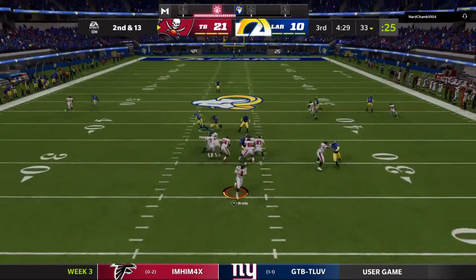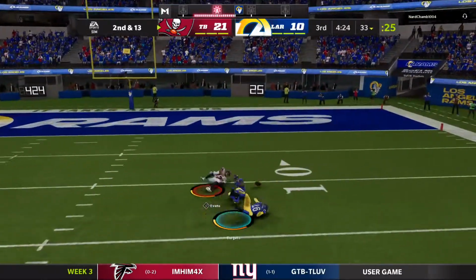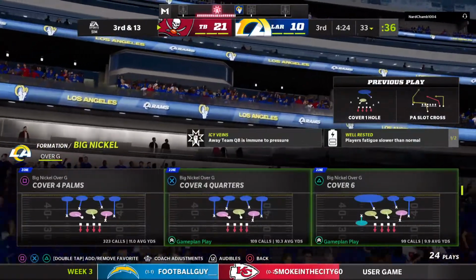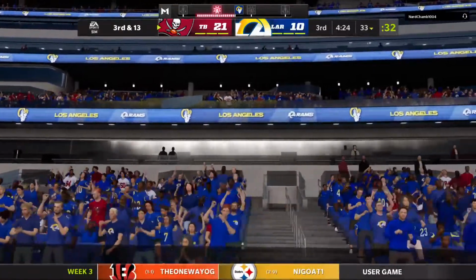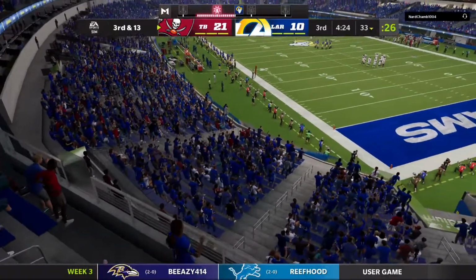Fakes the give to Fournette. Now Brady. Airing this one out for Evans. And that will be incomplete. Tried to dial up the long one way out there, but it'll be 3rd down. So much about defending the pass is being able to be right there at the moment the ball gets to the receiver, and he was right in his hip pocket, helping force that incompletion.